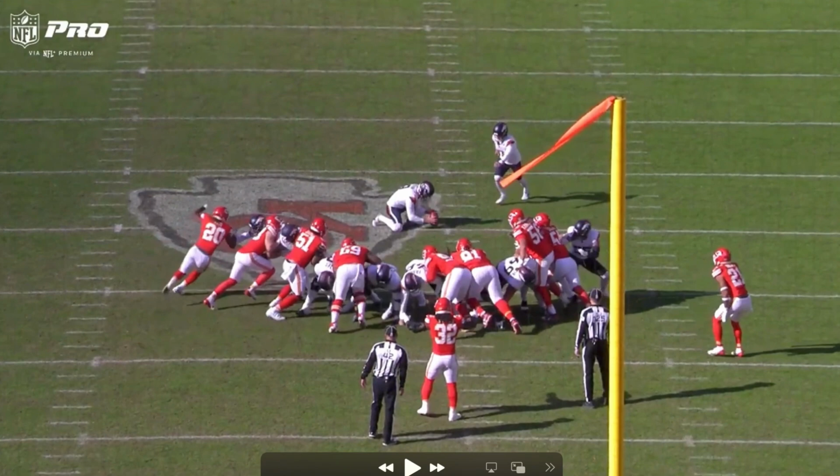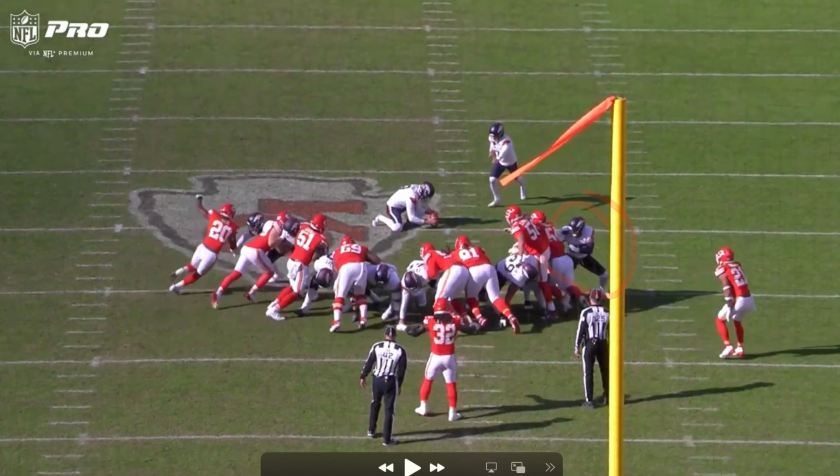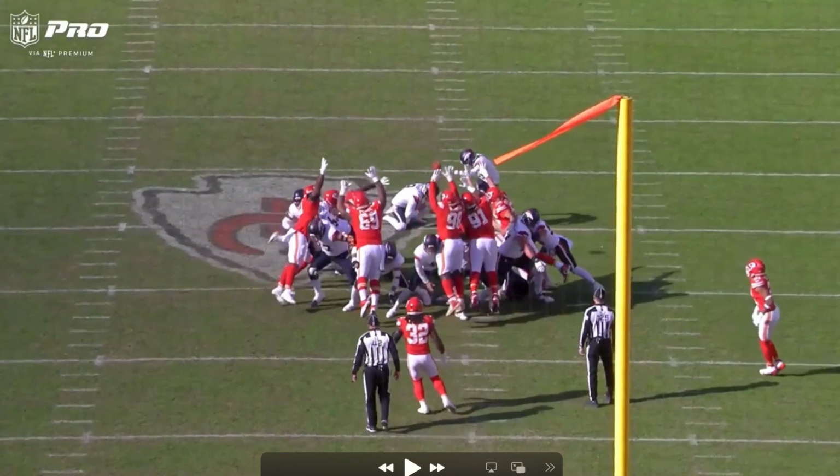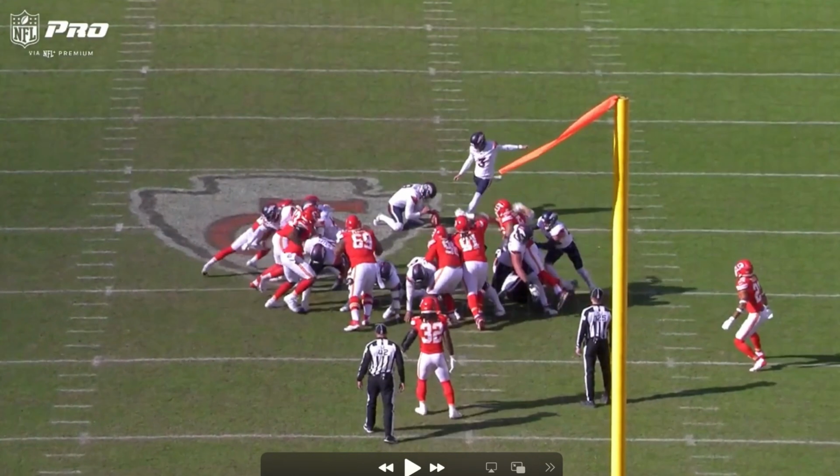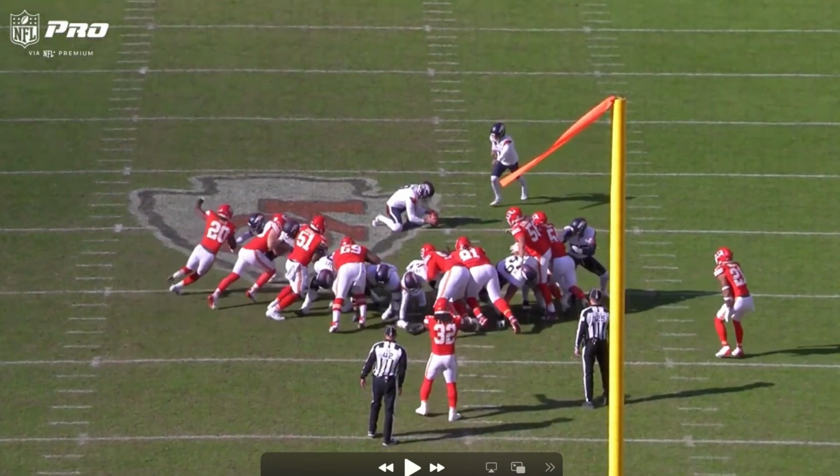But I think notice that without Justin Reid and Cochran, especially Justin Reid, the end guy is able to help inside on this play. That'll be informative as we come back and look at the end zone view of the field goal that ended up being blocked.